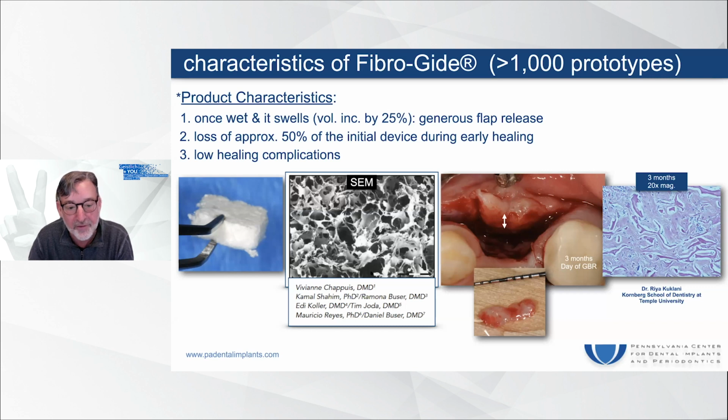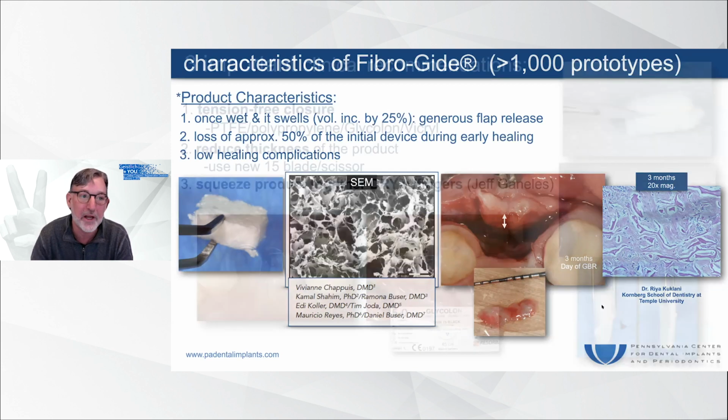And we see a lot of darkness, which is basically just air, and we see some of the material. This is a case where I was the repairodontist. I removed 12 and 13 previously placed. At the time of healing, there was a real concavity of soft tissue, added the Fiberguide, and we could see the thickness of this tissue in vertical as well as horizontal. And I took the tissue sample, and this is what we see in the histology at 20 magnification.